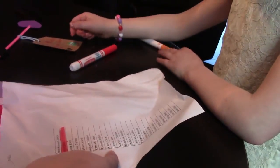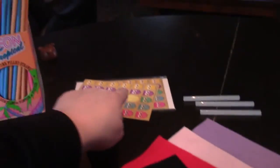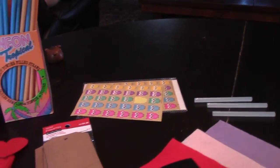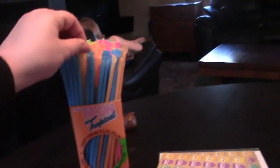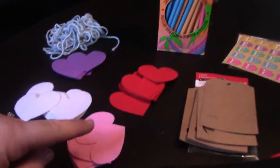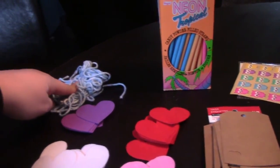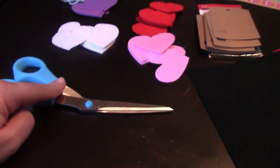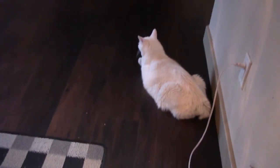So our supplies are the list of people in your class, felt, stickers, glue. We have these little tags. Pixie sticks, some felt heart stickers, and some thread, some scissors, and down here, the hot glue gun. Careful, Benny.